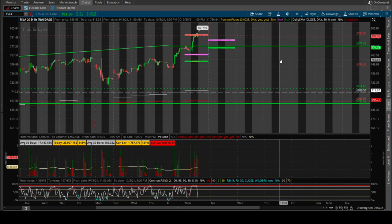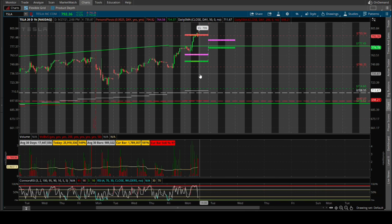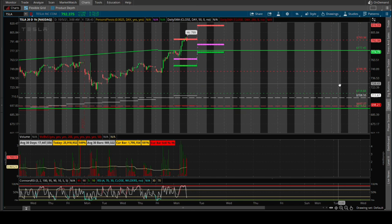I also think there's a little bit of FOMO among the various traders and investors, where they think that Tesla will have a great quarter, which I do believe is the case. But if they do not get into the price action now, they might be missing out.